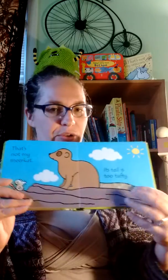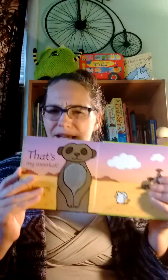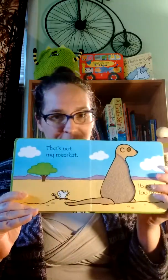These are so cute, and they help a lot with tummy time as well. They keep your little one invested and interested in what's going on. When they start getting a little fussy, you can just turn a page and there's another bold, bright color for them to look at. I cannot get enough of the That's Not My series, and the That's Not My Zoo actually gives you an entire free book by getting this.